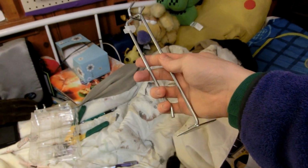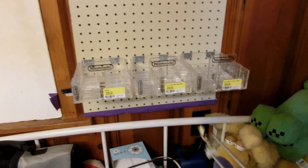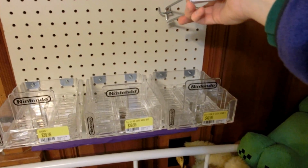Oh right, and I forgot I got these too. It was 10 of these for $1. I couldn't pass it up. Now it's just a question of how to configure these, like what games I want to go where. So I can have stuff like this even now.